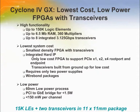We have an integrated hard IP block implementation for PCI Express functionality. We optimize the transceiver I/O and associated clocking resources for low cost. These devices only need two power supplies, and in subsequent slides, we will discuss why this is so important. And finally, all the devices come in low-cost wirebond packages.